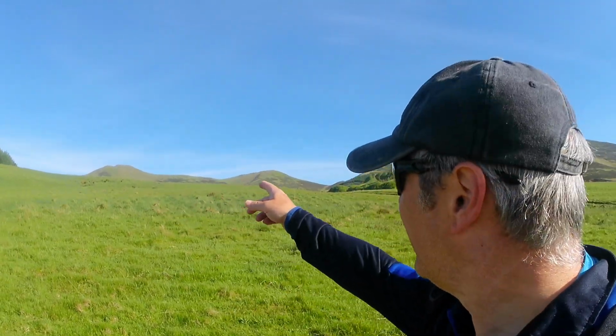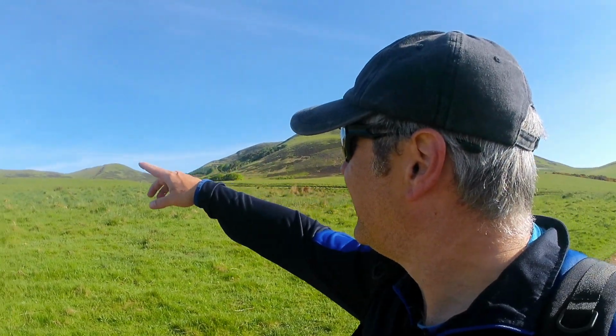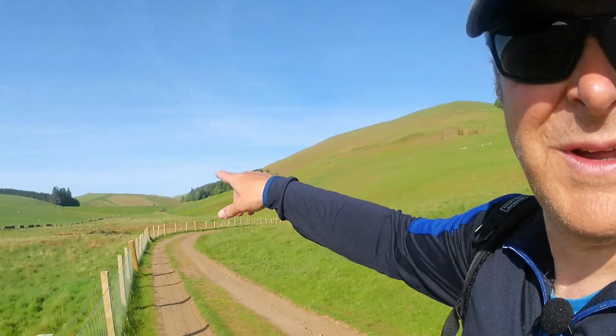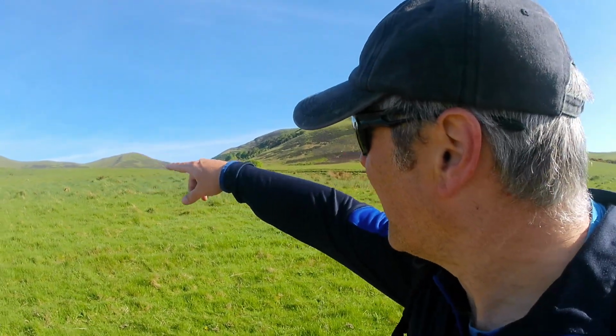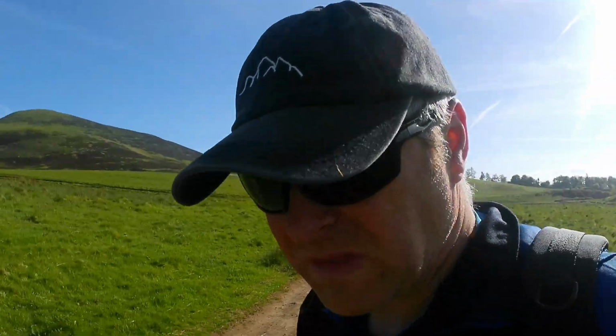From down here you get a nice view of West Kip and East Kip. And Braid Law, which we'll be going round the side, and we'll come back down the side of West Kip, then head back down again on the same road we came up on.